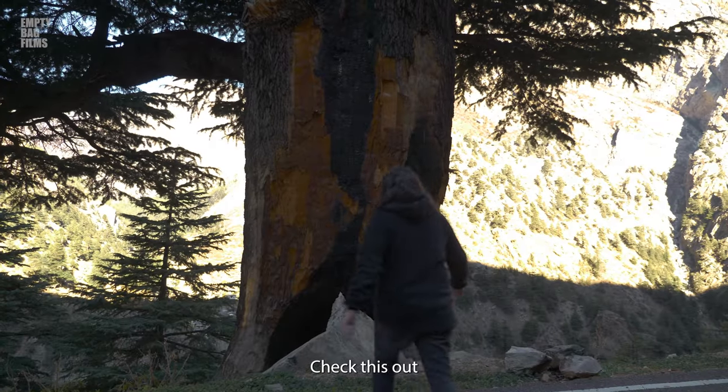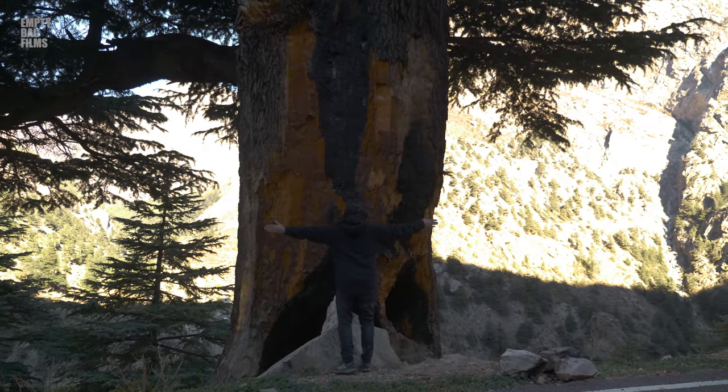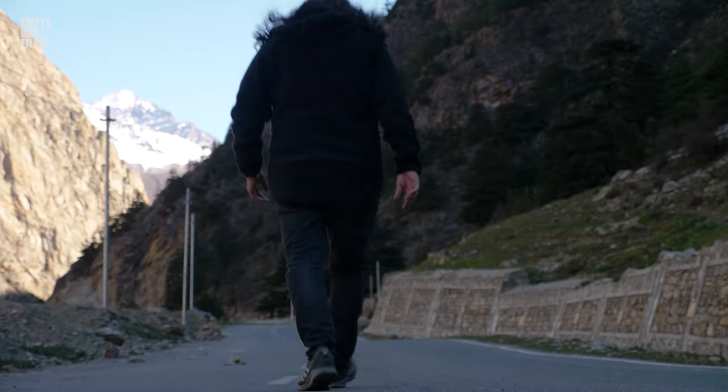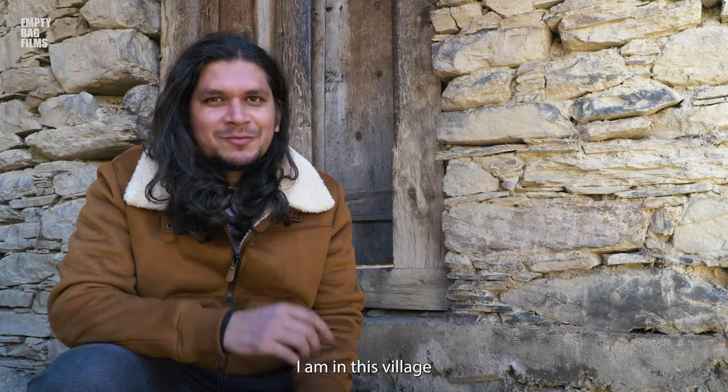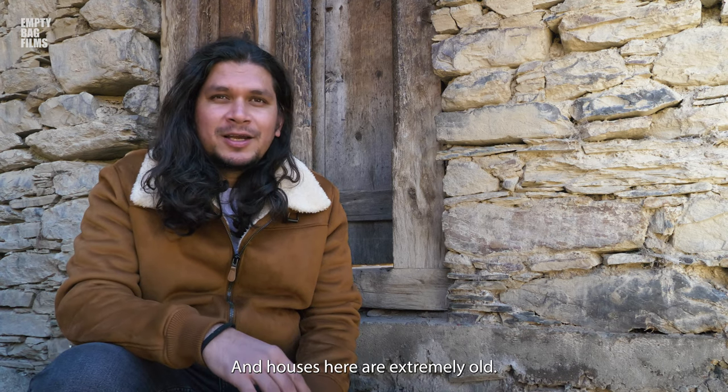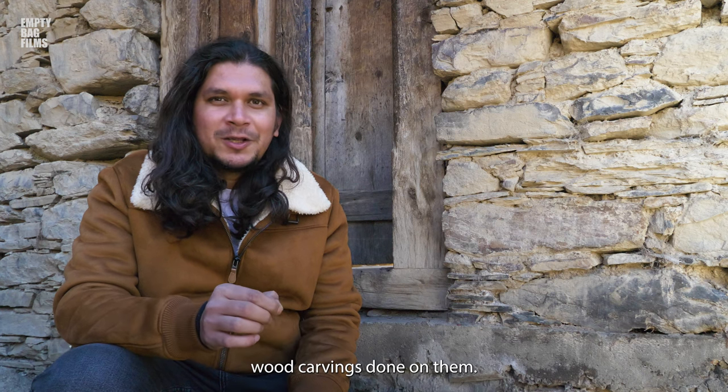Check this. Hello everyone, I am in this village called Malari right now. This is the first and one of the biggest villages here in the Niti Valley. It is a settlement of Bhotia people and the houses here are extremely old. These houses are built in traditional Himalayan architecture and all the houses have amazing wood carvings done on them.